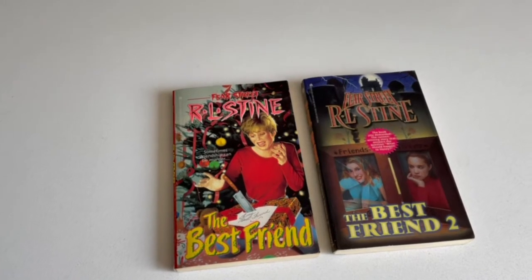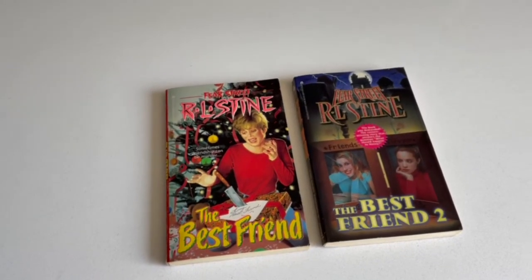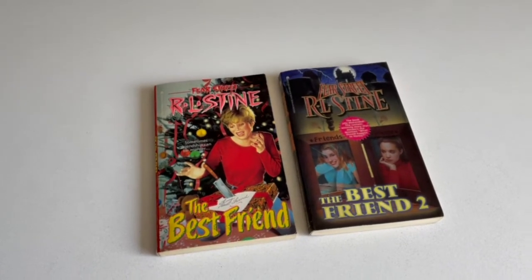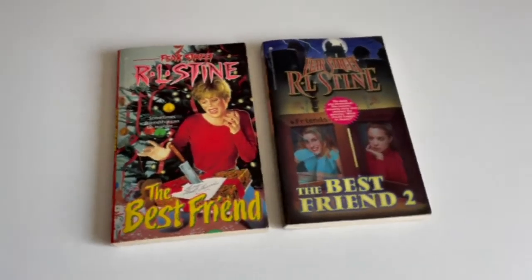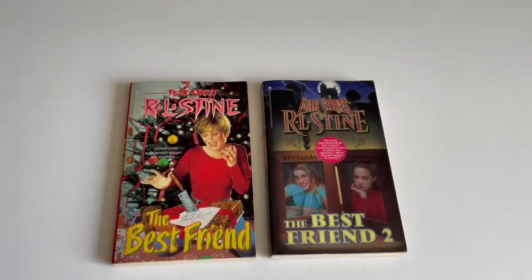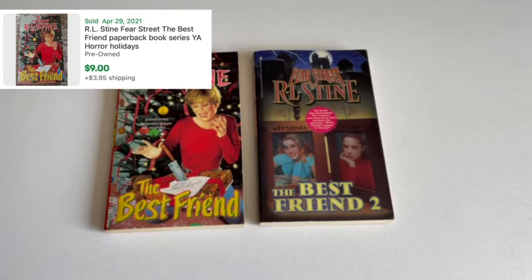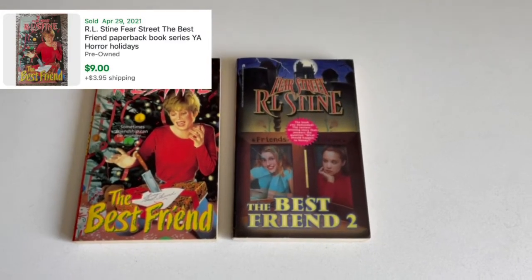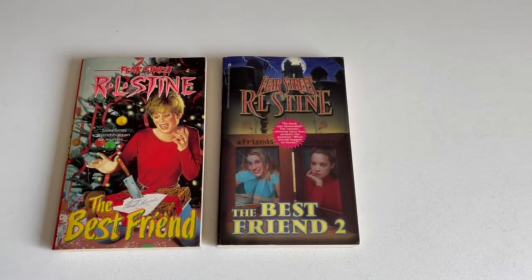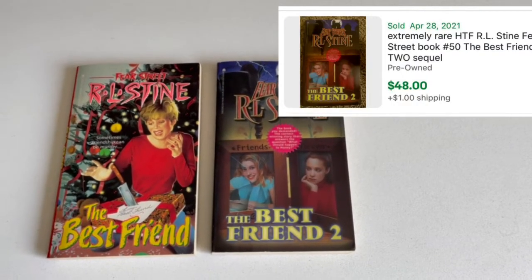And this past weekend, we went to a couple of estate sales, and at one of them in the bookshelf, my eyes immediately went towards these two R.L. Steins. So we grabbed them. Didn't even look at the comps or the prices or anything. Then when we got home, we took a look at the comps, and man, check this one out. Always keep an eye out for these kind of things.